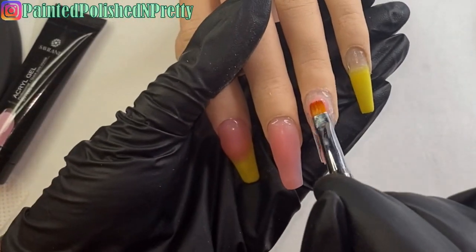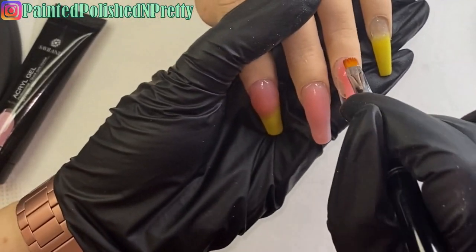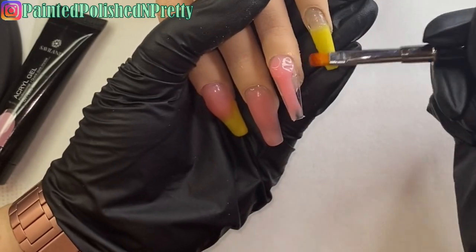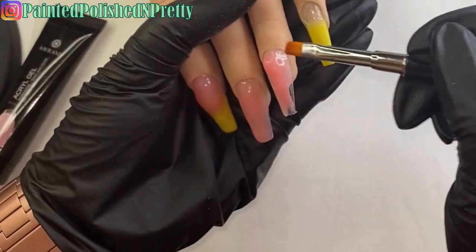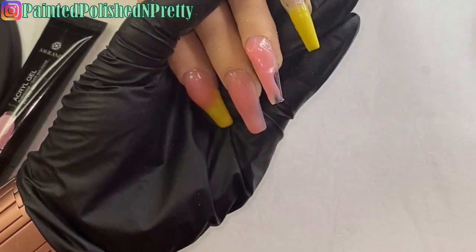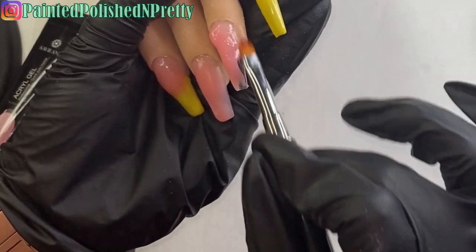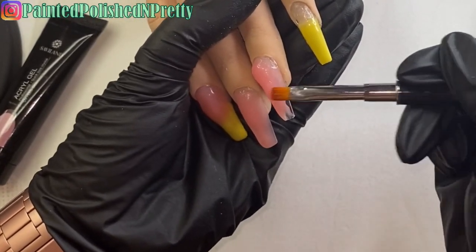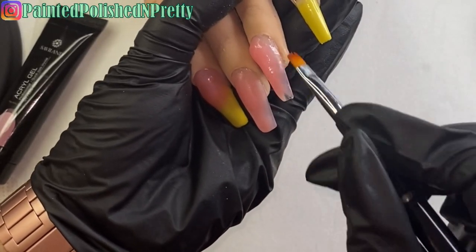It just holds it in place long enough that when I get to the end, I can give it that full 60-second cure. I only do the flash cure because if I was curing each nail 60 seconds as I went, that adds a lot of time to your service. So I just do about 20 seconds, make sure it's held in place really well, and then I move on from there. So I'm gonna let you guys watch as I continue to work the polygel on these other two nails.